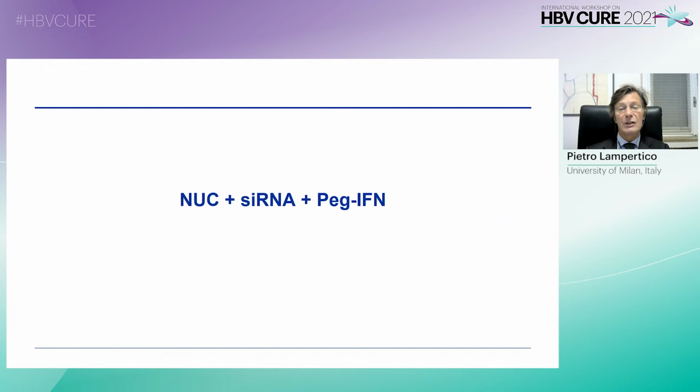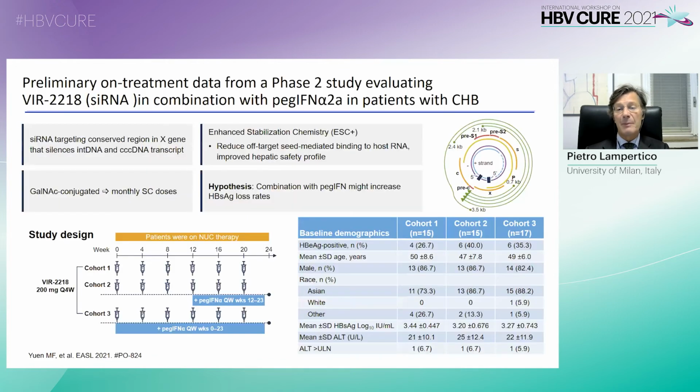One possible strategy is use nuke plus siRNA plus PEG interferon, and this is a very nice study which has been presented in preliminary form at EASL 2021, so back in June this year. This is a study looking at the siRNA VIR-2218 in combination with PEG interferon and a nuke. Some of the patients, cohort 1, they received nuke plus siRNA. Cohort 2, they received a triple therapy, but PEG was added at week 12, a delayed add-on. Cohort 3 was really a triple therapy from the beginning: nuke, PEG interferon, and siRNA.